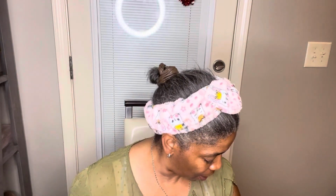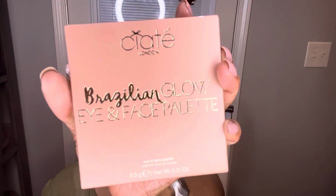All right, let's switch back over to the, it doesn't look like I got any eyeshadow, but I'm not sure. It's looking like this is a face palette that I'm opening, but sometimes face palettes have eyeshadow in it. Ciate London Brazilian Glow Eye and Face Palette, see? Eye and Face Palette. So let's go ahead and see what this is about. This is from the Ipsy box.